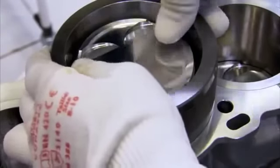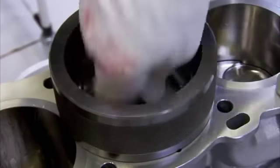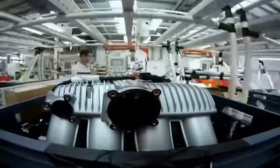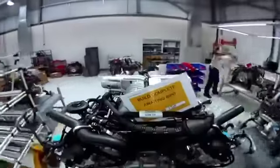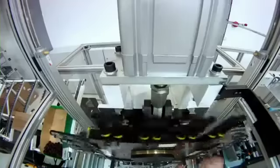Just up the road at a specialist engine manufacturer, the rest of the parts are assembled, with the pistons taking their place in the engine head. But this company doesn't just build the engine, they also create what it will actually sound like.